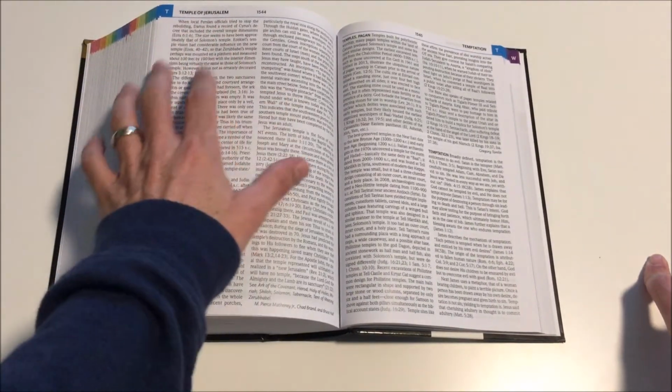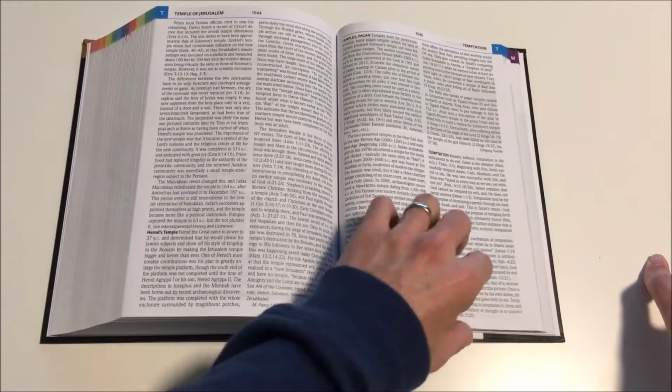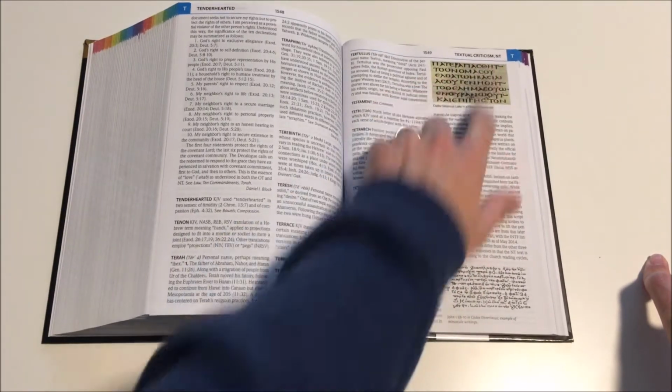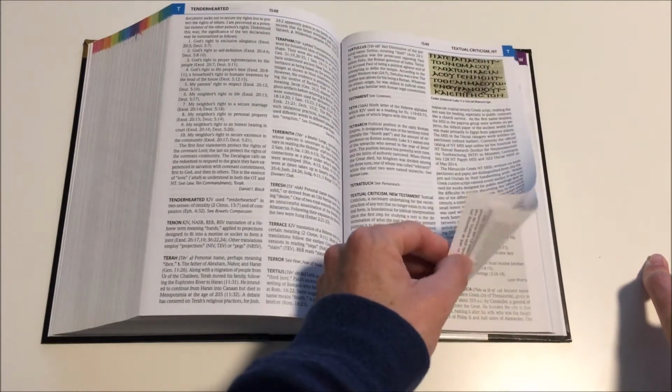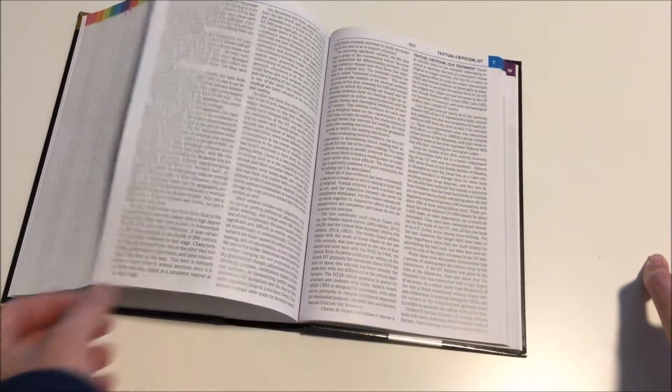Temple of Jerusalem. So you don't have to just look for a word called temple or just the word Jerusalem. It's going to tell you about the temple of Jerusalem. So I really like that about this. Textual criticism, New Testament. So it doesn't just have to be a word. It can be a phrase, a topic, a subject. And they're going to talk all about it.